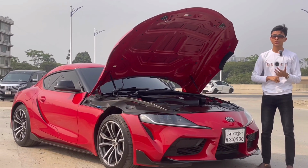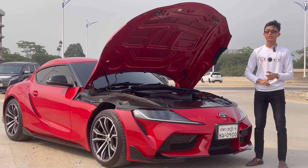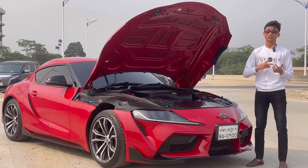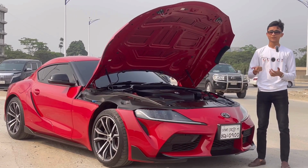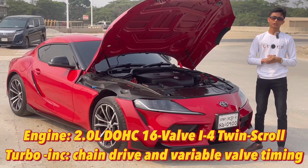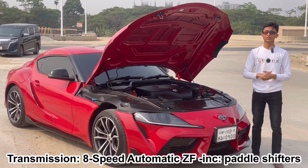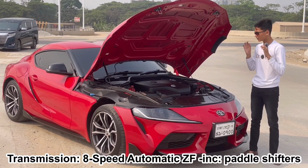So you can get a 2-liter single turbo and a 3-liter single turbo. Both are BMW engines that you can find the 2-liter in the 2 series or the 3 series, and the 3-liter in X7s and 7 series. So let's come to this engine. This is a 2-liter twin scroll single turbocharged engine that is powering the rear wheels with the 8-speed ZF transmission from BMW. That is very, very good.